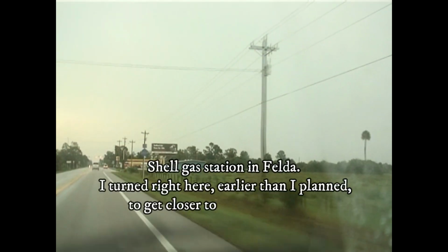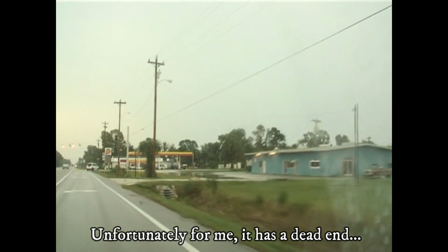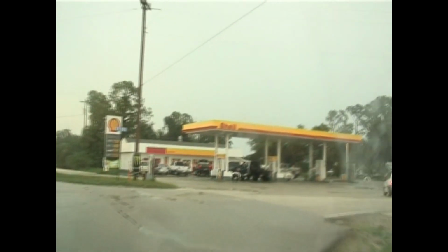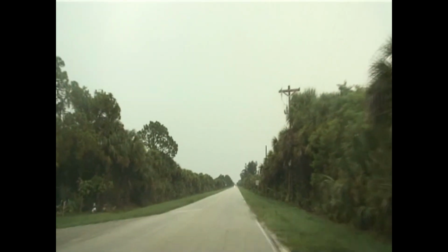It's a junction with route 830. Well, I may as well take this one because it's not a dead end, so it will be better than going just north. I could take this one east because there are nice flashes right east of me. I'll probably get this one sooner.